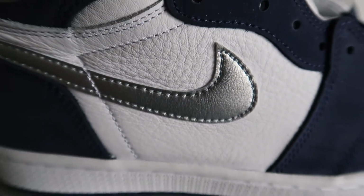Looking at the rest of the materials, I can't really tell if this is a suede. It sort of feels like a felt material to me. So let me know in the comment section down below what material this actually is, because I'm not too sure. One thing that makes the materials on these a little bit better compared to the Tokyo colorway is a leather used not just on the tongue, but also on the toe box as well as on the side panels.